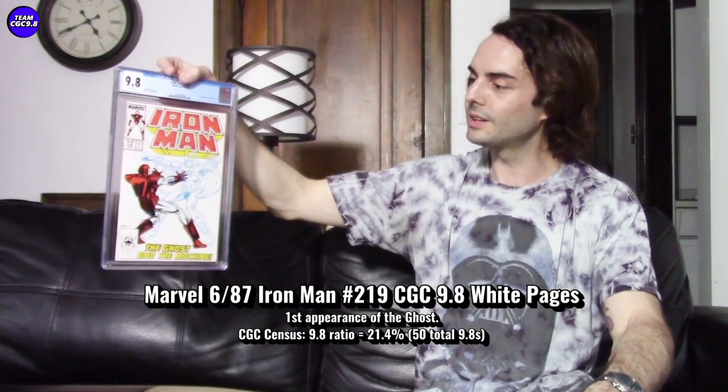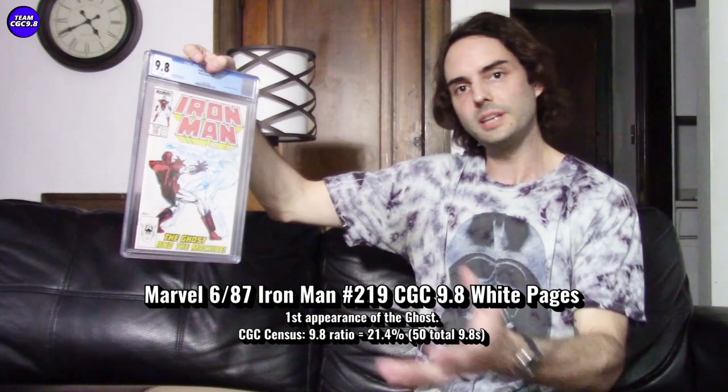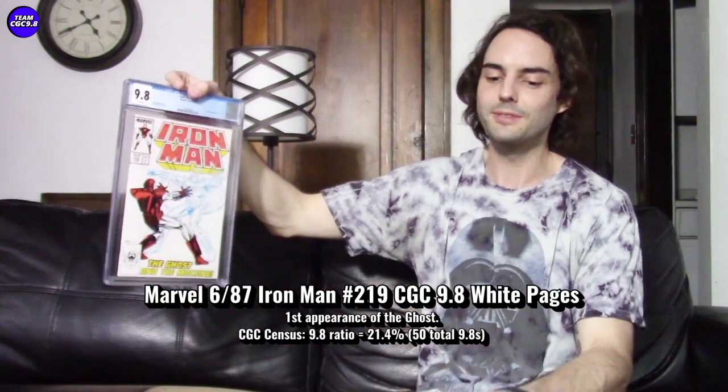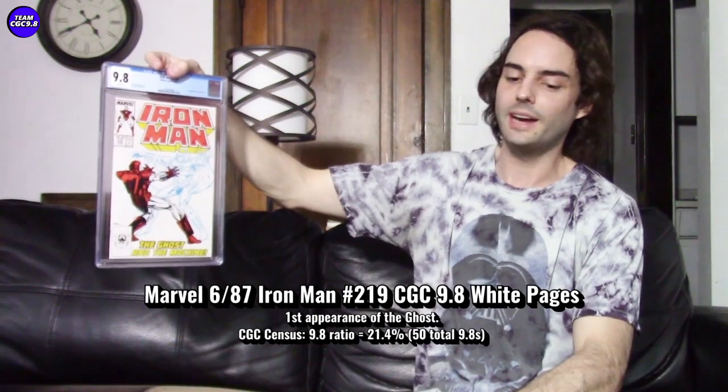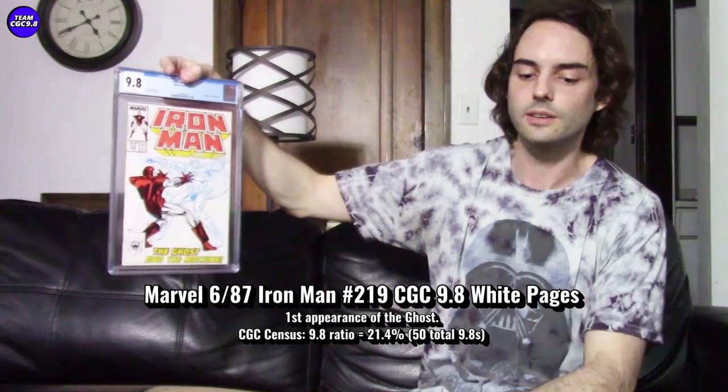So a cult followed book, and usually the 9.8 ratios don't get that low because basically anyone sending this to CGC just took really good care of it and is a huge Ghost fan. That makes sense. But not too bad for a 9.8 ratio there for a 1987 book. So let's talk about price, and then we'll get into those 4 reasons here.